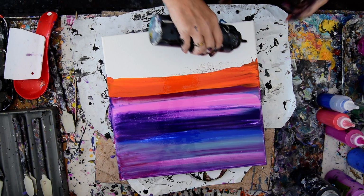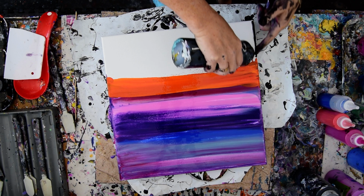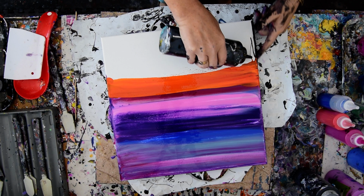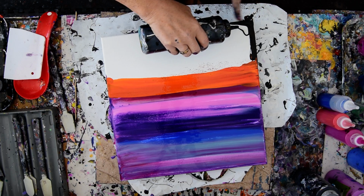I am going to start by adding a little bit of pillow paint to the edge of my canvas and letting it cover that edge so I don't have to come back and think about it again. Right up over and down.